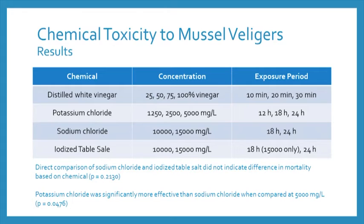A direct comparison that we did between sodium chloride, the lab grade version, versus the iodized table salt, there was no difference based on the chemical. So you could infer that it works just as well. And it says iodized table salt instead of salt, which is nice when you do the price comparison. Potassium chloride was significantly more effective than sodium chloride at the same concentration, which means it's working faster.